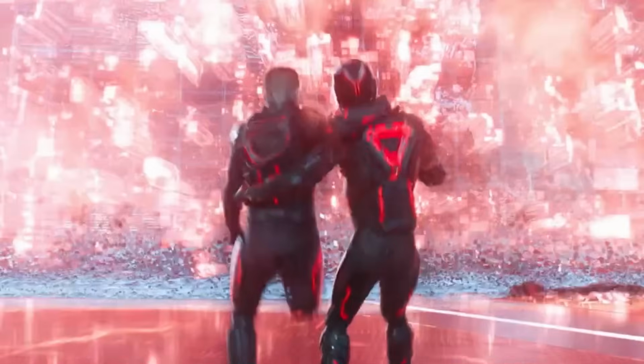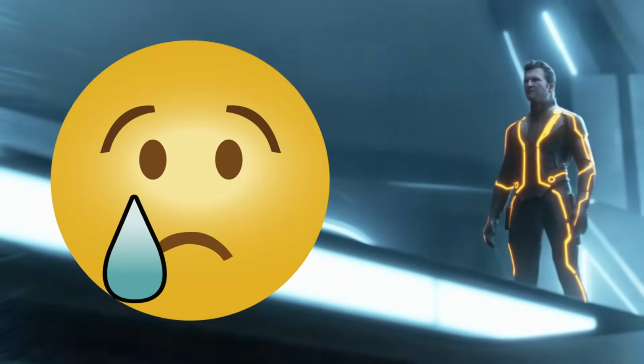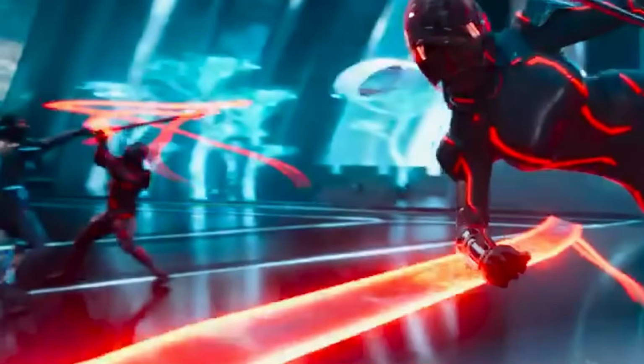Now we see Ares helping a soldier walk, and this is while the explosion is happening, and I suspect that this is Cameron Monaghan's character. It really feels like Legacy here when Clu and Flynn reintegrated, and I feel like this explosion doesn't destroy the whole grid, but maybe just the city. It's hard to say. I just don't think that they would go that far, but regardless, the cycles haven't been kind lately.